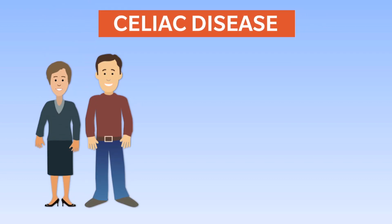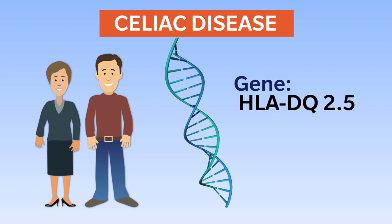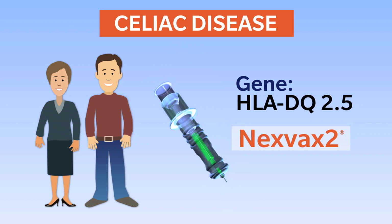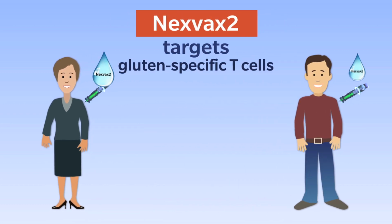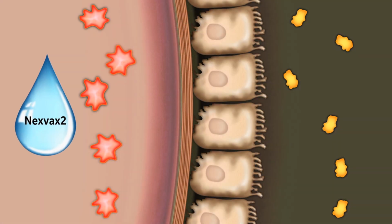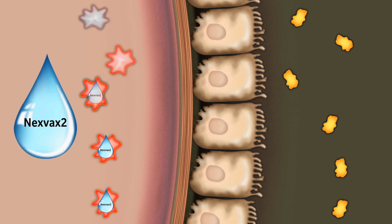Most people with celiac disease have a gene called HLA-DQ2. This makes them good candidates for Nexvax2 from ImmusanT, a new treatment for celiac disease that's currently in clinical trials. Delivered as a therapeutic vaccine, Nexvax2 targets the gluten-specific T cells and reprograms them so they act as allies and stop responding defensively when gluten is present.